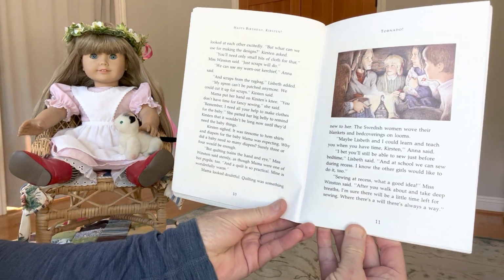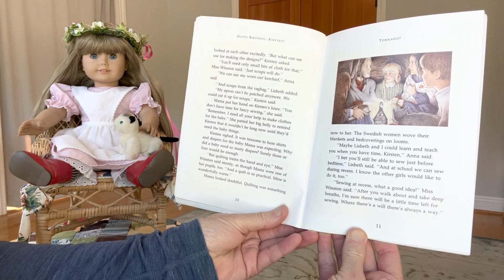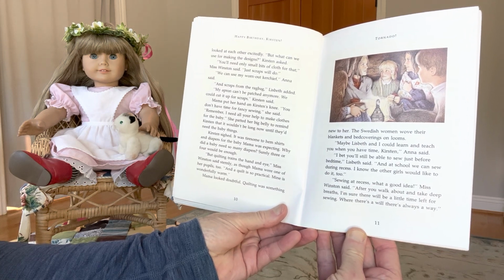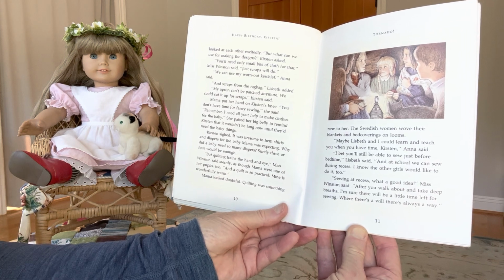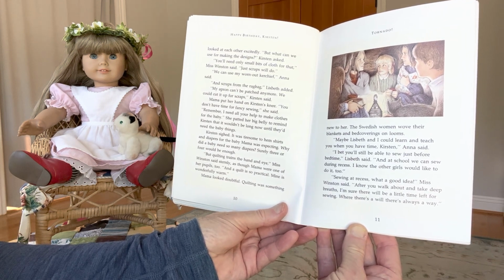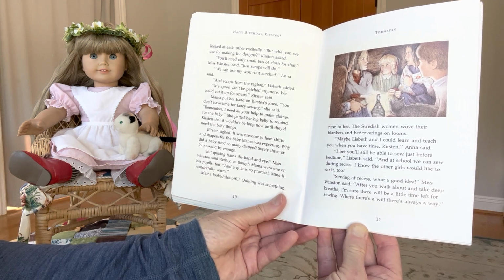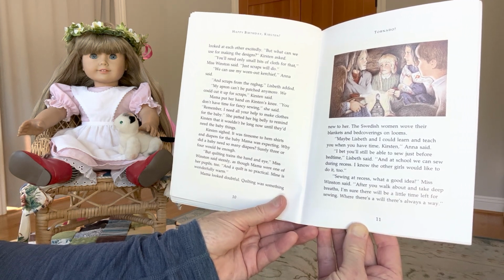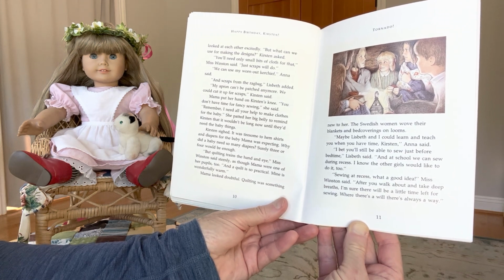"But what can we use for making the designs?" Kirsten asked. "You'll need only small bits of cloth for that," Miss Winston said. "Just scraps will do." "We can use my worn-out kerchief," Anna said, "and scraps from the red rag bag," Lisbeth added. "My apron can't be patched anymore. We could cut it up for scraps," Kirsten said.